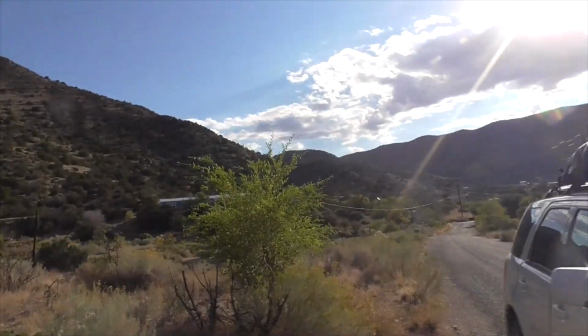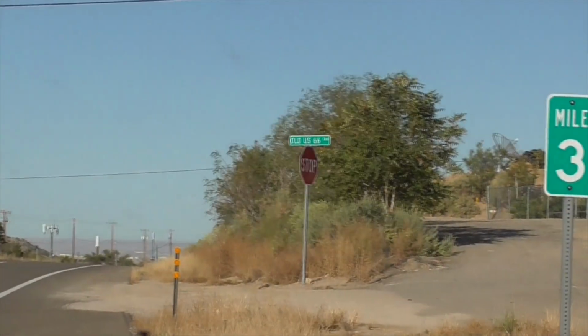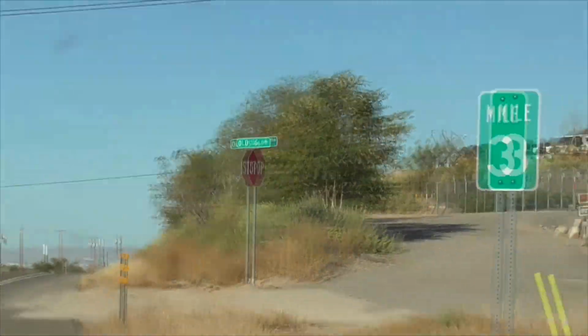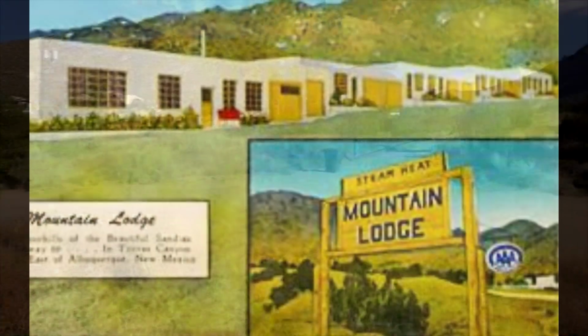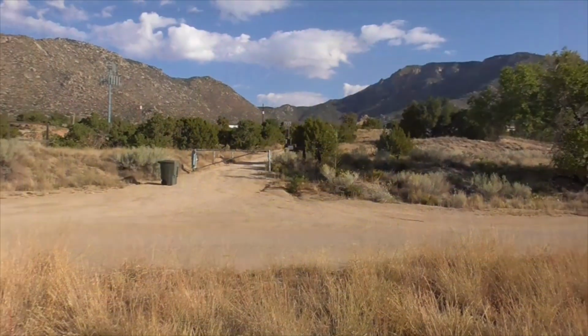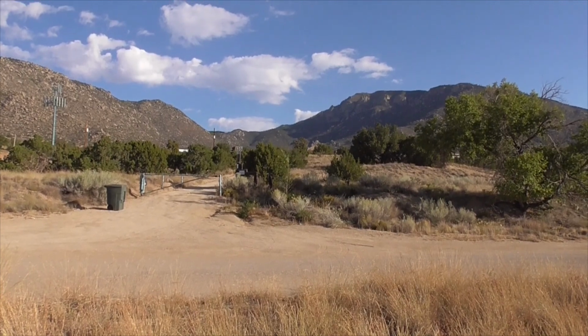They're holding up their little homemade rugs. And that's the location right here, that big peak. Beautiful. So just ahead about 0.7 miles, see the old Route 66 sign right there? This is the location of an old motel called the Old Mountain Lodge, historic Old Mountain Lodge on Old Route 66, owned by Mr. and Mrs. C.B. Saunders. And that burned to the ground in 2014, sitting up in the beautiful foothills of Tijeras Canyon.